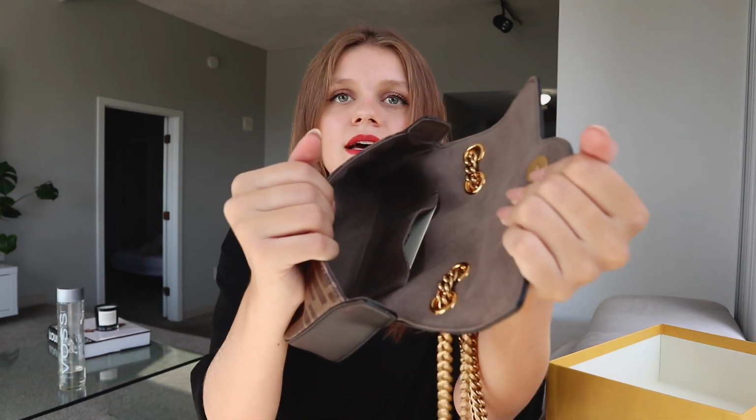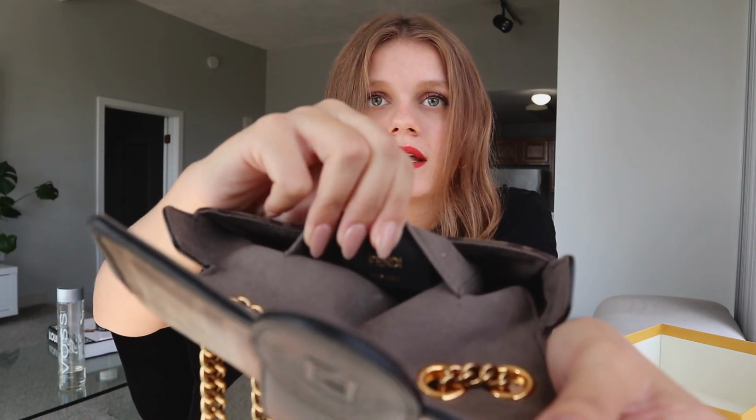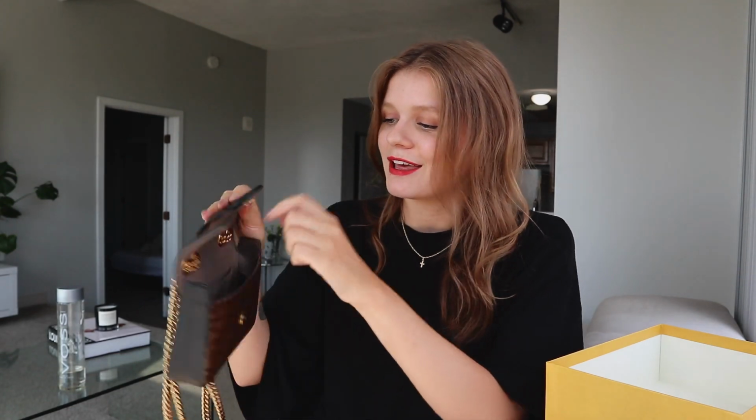This is what the inside of the bag looks like. One thing I thought was weird, but I looked at other reviews of this bag and it was the same, is that it has the Fendi logo on the inner pocket, which I wasn't expecting. I was expecting it to be right there, which is not a big deal, but I just remembered I have this, so maybe this says the, oh my god, this has the actual name on it. So it's called the Mini Double F Tess bag.